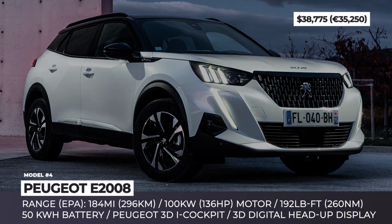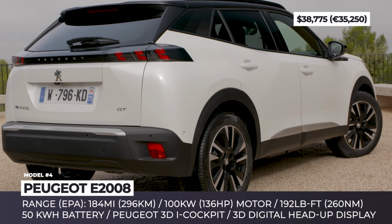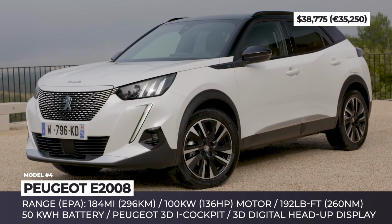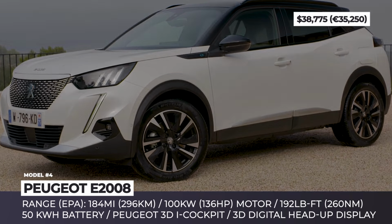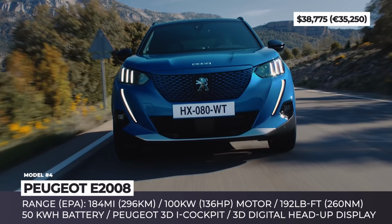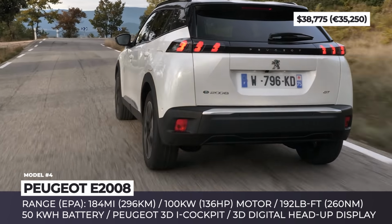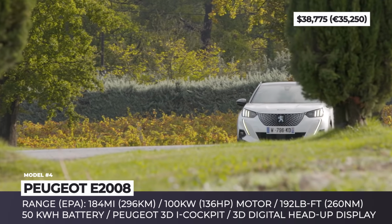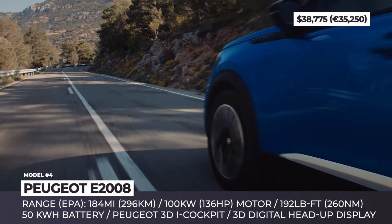Peugeot e-2008. The French brand continues to grow its range of electrified automobiles, adding the e-2008 crossover as its second EV model. Externally, you will easily distinguish it from the ICE version by the E badging, new lithium-ion emblem, and the body-colored grille. These visual cues, as well as the drivetrain setup, are borrowed from the e-208 hatchback.